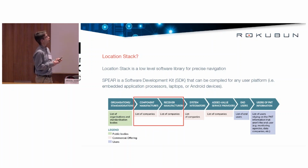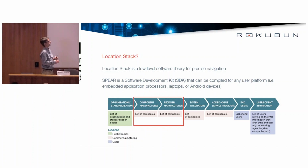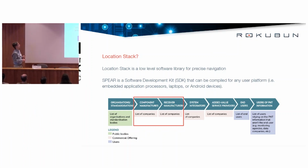So SPEAR, the algorithm that we are trying to develop, is basically serving two components in the value chain. We have a component manufacturer, so chips. u-blox makes chips, even though they have their own processing engine, but there are others that make chips but don't have a processing engine. These are the component manufacturers. There are also receiver manufacturers.